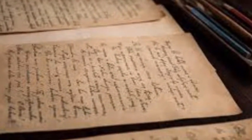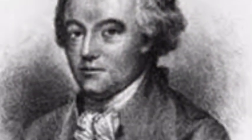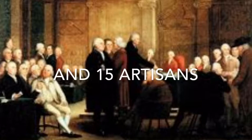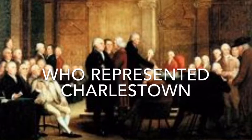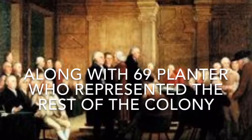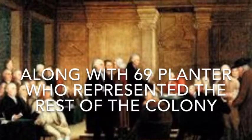Henry Middleton, John Rutledge, Gadsden, Thomas Lynch, Edward Rutledge, and Colonel Charles Pinckney were elected to the General Committee, which included 15 merchants and 15 artisans representing Charlestown, along with 69 planters representing the rest of the colony. This General Committee became the temporary government of South Carolina.